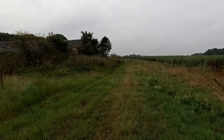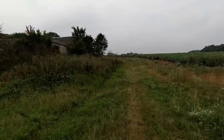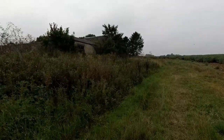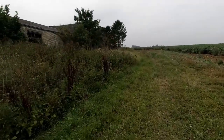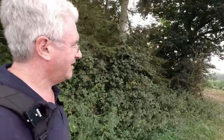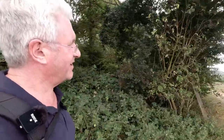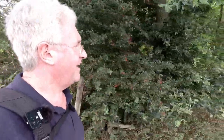It's not clearly marked really, but you can kind of see where it is. Basically keep these old, like derelict farm buildings on your left, and the field on your right. You won't go far wrong. And at the top of the field here, we're gonna go left, and just keep the farm on your left and the field on your right. And go down here.